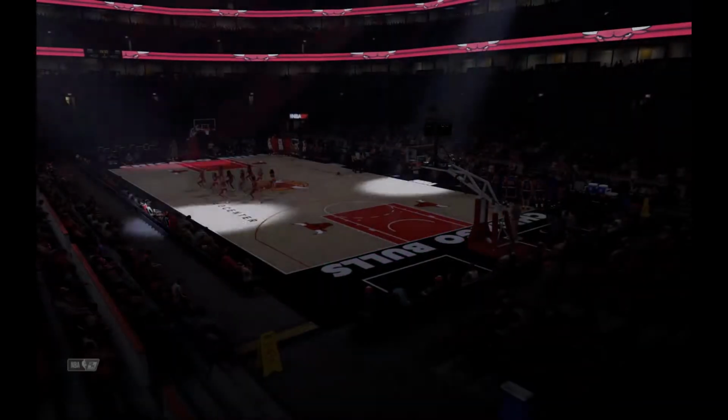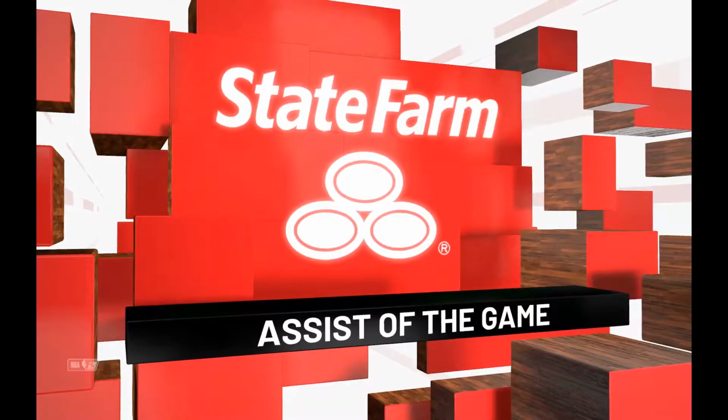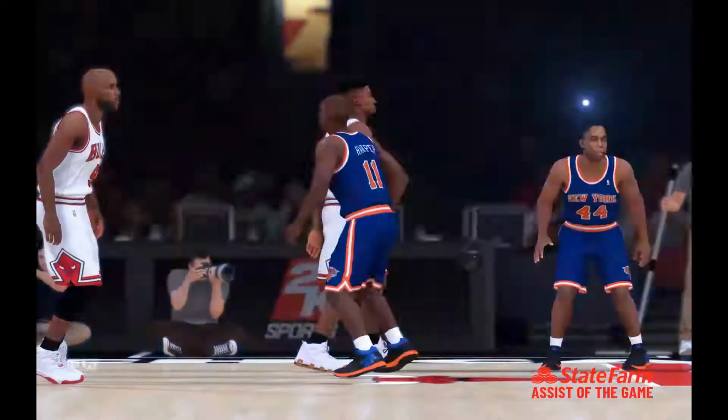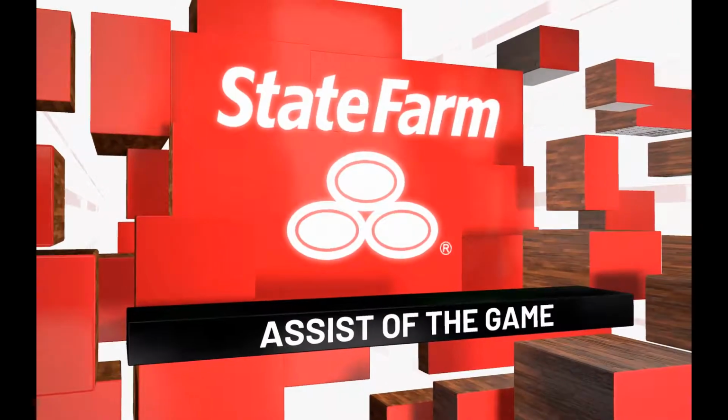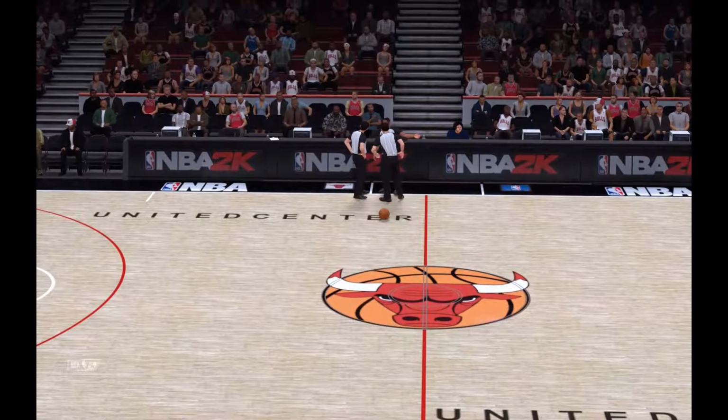While we have the chance now, folks, let's go to our State Farm assist of the game. Yeah, an easy choice tonight. Look at the precision on this pass. Put it on a platter for him. Yeah, he put it on the platter, and it was served cold. Now, I love the poise, the decisiveness. This is how you run an offense.